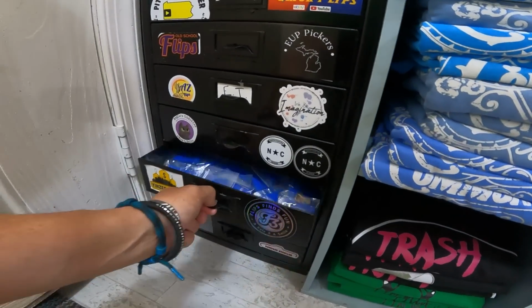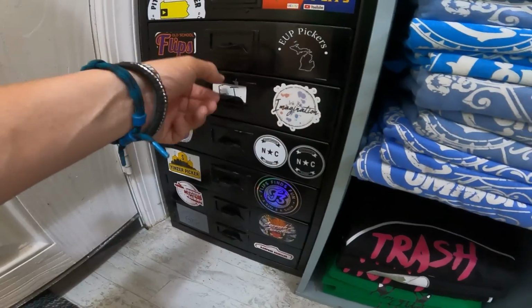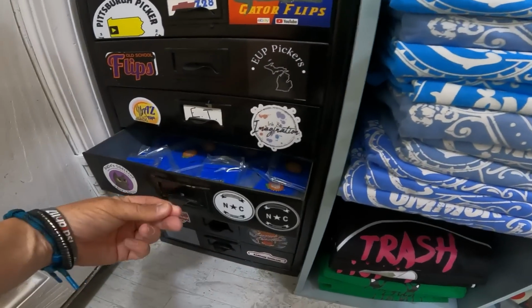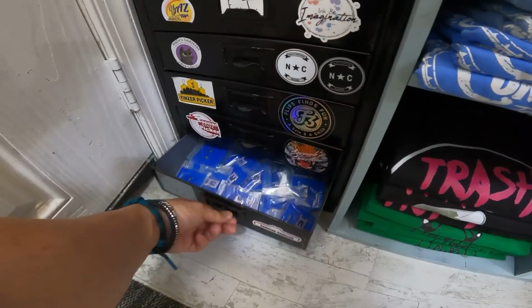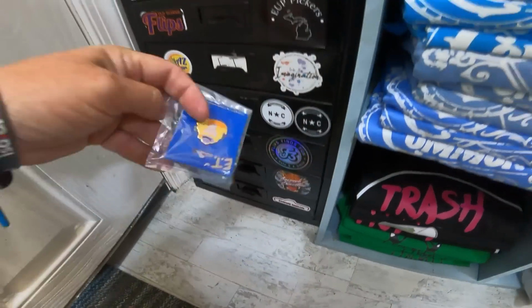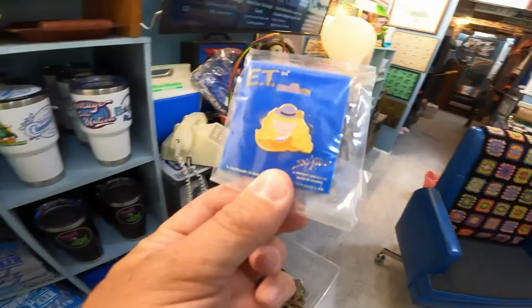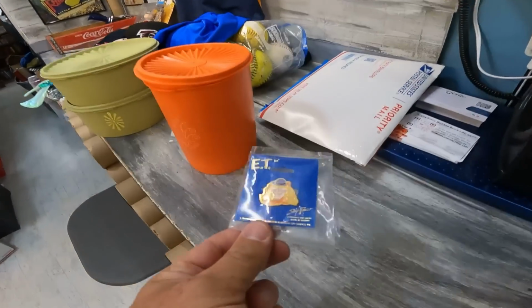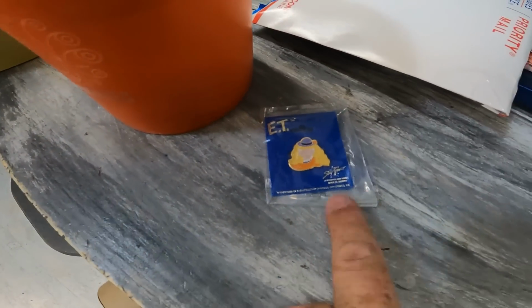And I sold a pin for $8 plus shipping. Gotta find the right one. I never do. I mean, it's almost comical how bad I am at this. It's the last one, of course. There it is. Every time. $8 plus shipping on the ET pin. ET and drag, I call it, with the wig. It's my favorite one. It's the best seller, $8 plus shipping.